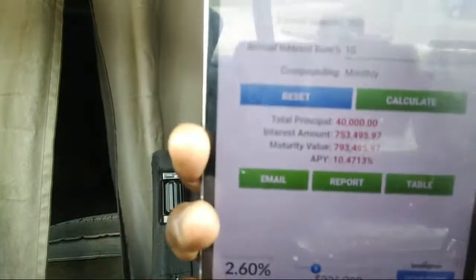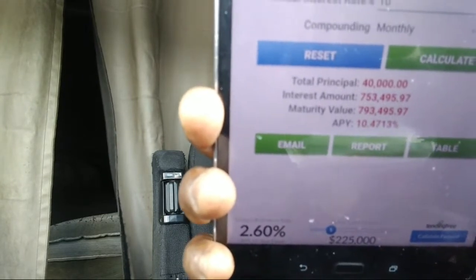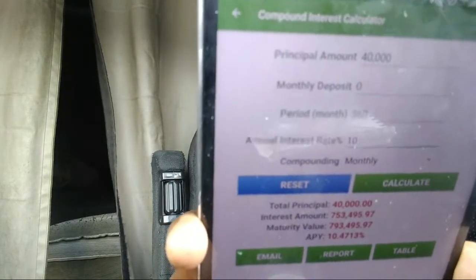So this is how much 40,000 would be in 30 years. Y'all see the number? 753,495, I think. See, principal amount is 40. You didn't add nothing to it, and it just sat there for 30 years making 10%. And if you put it in a Roth IRA, you ain't paying no taxes on that money. That's straight money. You pay taxes on the 40, but you ain't paying taxes on the 753,000. That's a 700% rate of return.